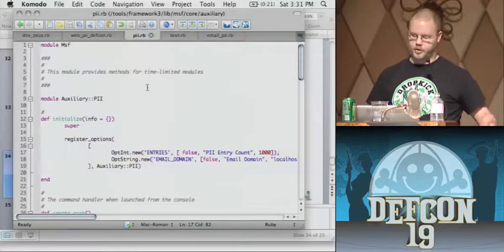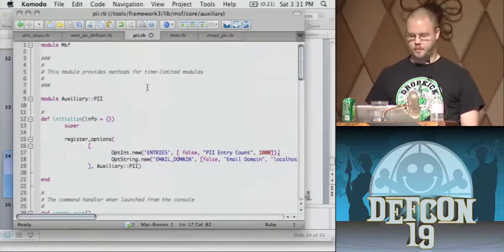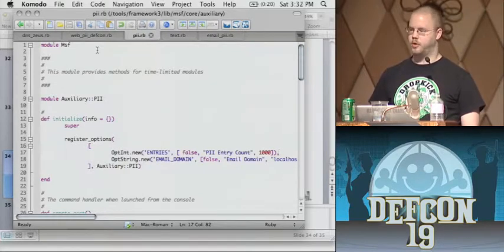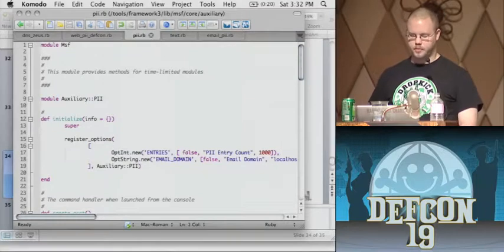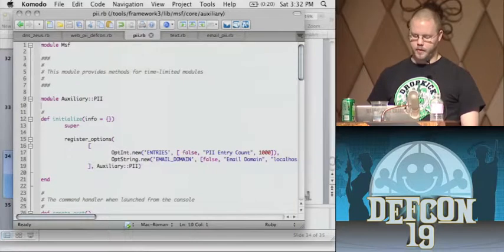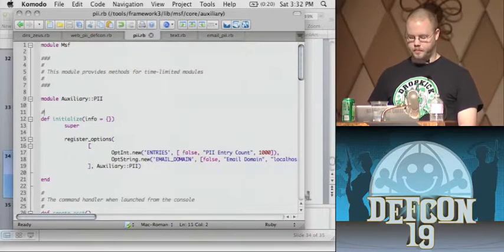And this is the one that generates everything for you. So mixins are a little bit different. They're not really like a module. They're just something that you can include. It's a library that you include into your module and use the functionality of that library. So this is just defining the namespace of the library itself. It starts off with MSF, and then down here, you define that it's an auxiliary module. And finally, that the namespace should end with PII, which is the name of the mixin.